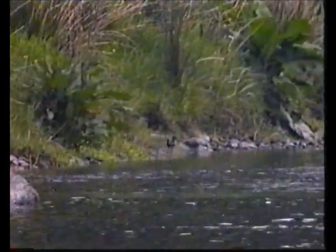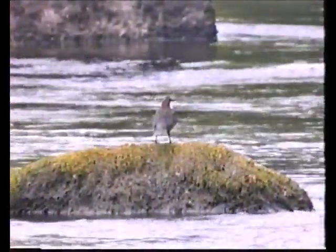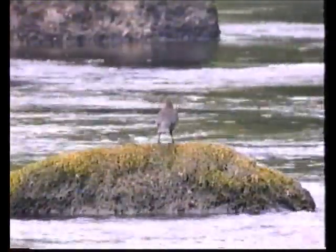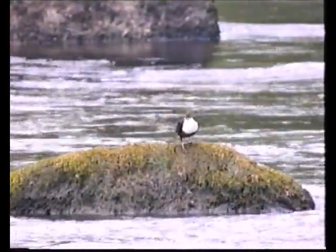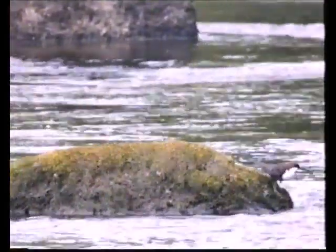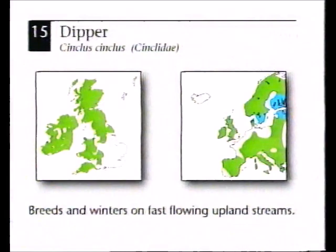Dippers usually announce their presence with their ch-ch calls, especially as they fly up or down the river. The song is a crazy, halting jumble of typical calls mixed with squeaks, clicks and warbles. Dippers are entirely restricted to fast-flowing rivers and streams, so they only occur in upland areas of North and West Britain.